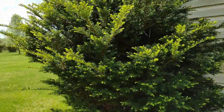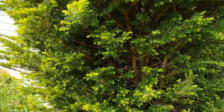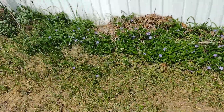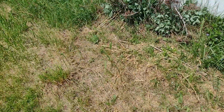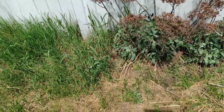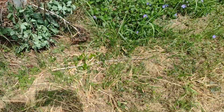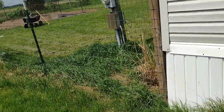You can see these bushes are out of control. They need to be trimmed up better. Periwinkle. Of course, I had to mow over top of this stuff because it's out of control. It needs mowing again too. It was just less than a week ago mowed. But this is where, yeah, you can start seeing the little, I forget what they're called. I'll have to put that in there.